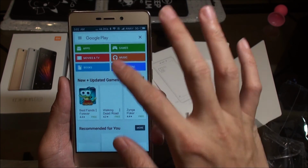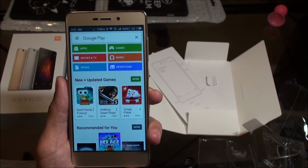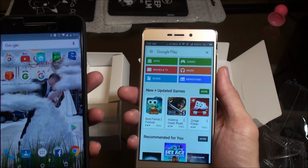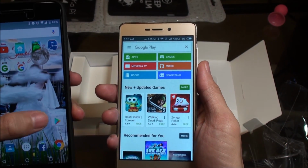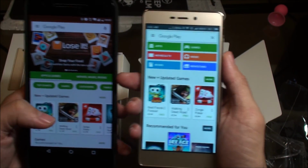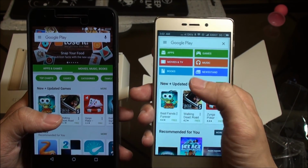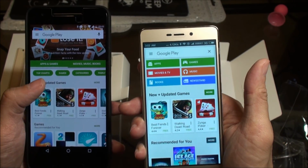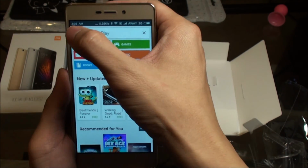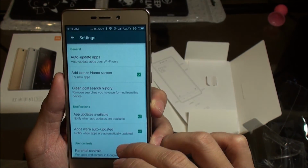Nice. Cool. So this seems to be an old Google Play Store. Let's look at what our Google Play Store currently looks like. Our current Play Store looks like this on the left side, but not the right side. So this is the old one. I'll find a way to update it to look like the one on the left side. Okay. There should be an option for me to update it. Settings.